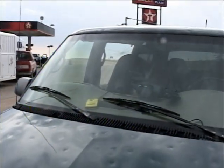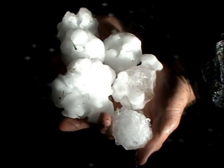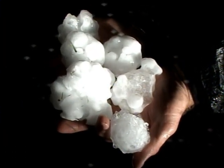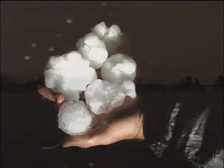You can see the damage that was caused to my van here from one hailstorm, where there's just dents all over the hood and the roof. I have a shattered window here. This hail occurred in a storm that produced softball size hail, and that largest stone right in the middle is nearly 4 inches in diameter.